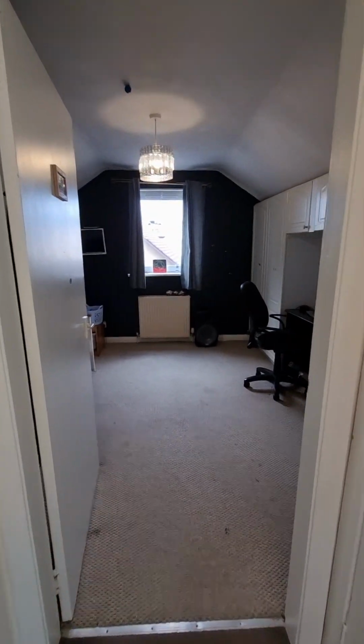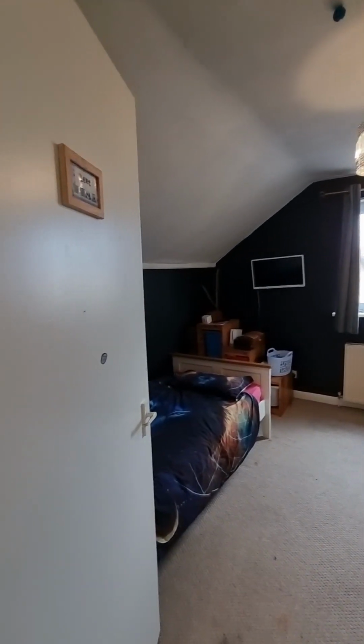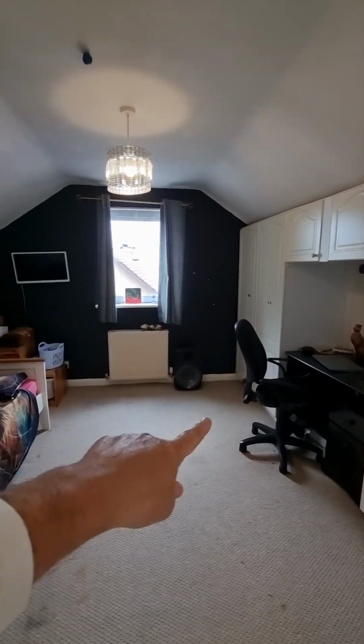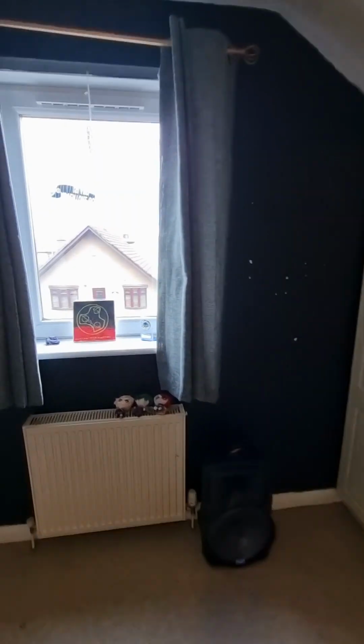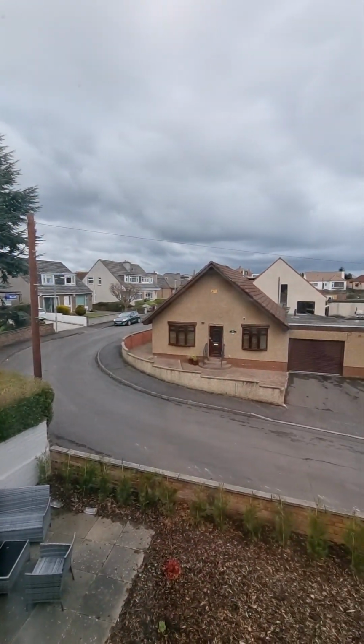Double bedroom off to the side here. Built-in wardrobes for storage, and you've got plenty of space in here as we go around. Easily get a double bed in there, right across here. And then a wee office area, or study area. And then that's your view over there.